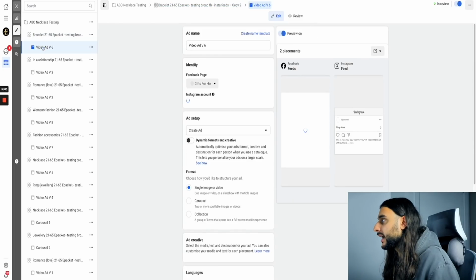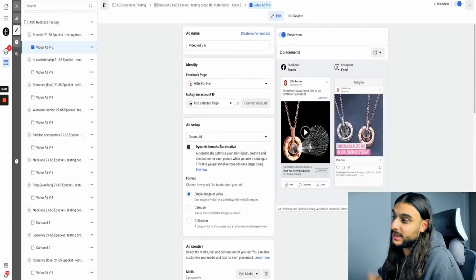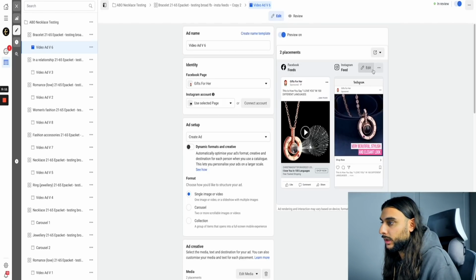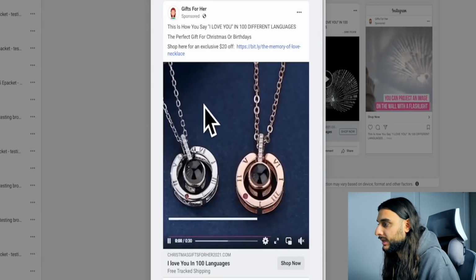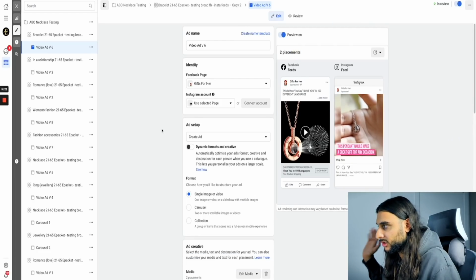Then the first ad we've got in here is a video, so I'm doing video, carousel and single image ads. By the way, I'm doing that for all the products that I'm going to be doing, and you can see this one's actually a video. If we open this one in the expand, so I can show you guys exactly how it looks, you can see that the thumbnail is there, and then we have the video playing, and then we have the ad copy. I'm not going to show you the video because you've already seen it.